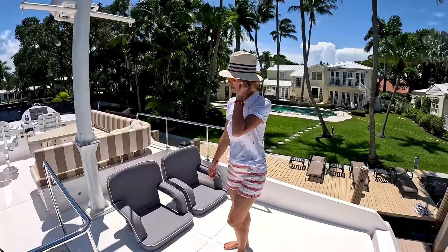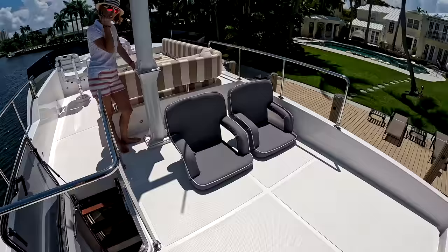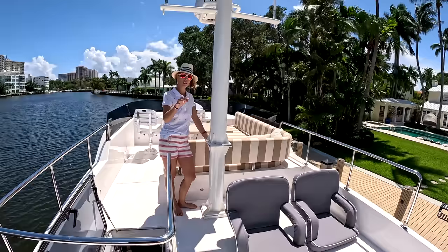Then we have the mast in the center of the flybridge. And as you guys probably can already guess, yes, it is foldable. It is a folding mast, which would make it a really great Great Loop Cruiser. If you don't know what Great Loop is, Google it right now and then come back to the video and let us know if you would want to do that.